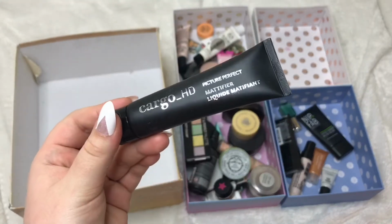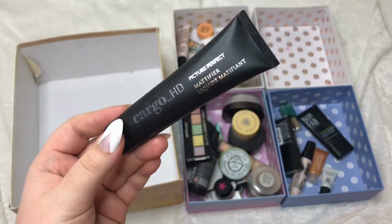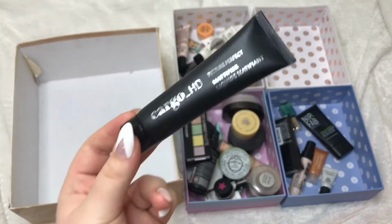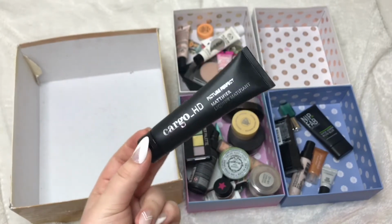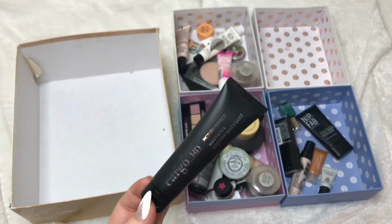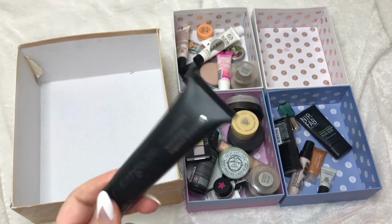Finally, I have the Cargo HD Picture Perfect Liquid Mattifier. I don't hate this, it's a good product for what it is, but it's just these kind of products I really don't like. It's kind of like a silicone-y liquid mattifying primer, and I just don't like them.